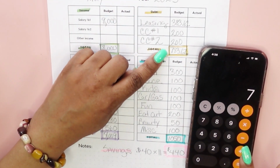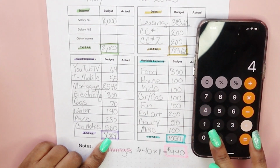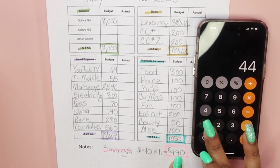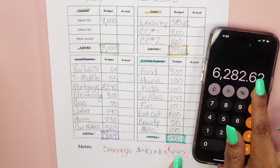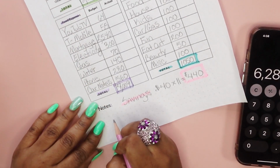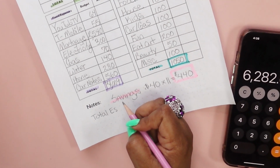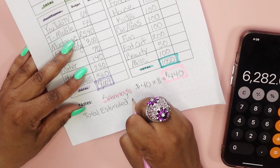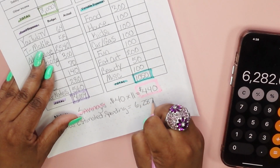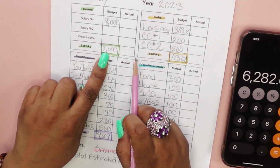So let's go to debt. 783.62 plus 4,009 plus 1,050 plus 440 equals. All right, so that is what I estimate to go out next month from my salary. So I'm going to put this down here at the bottom. It says total estimated, let me make it closer. Okay, total estimated, I just want to say spending equals $6,282.62.